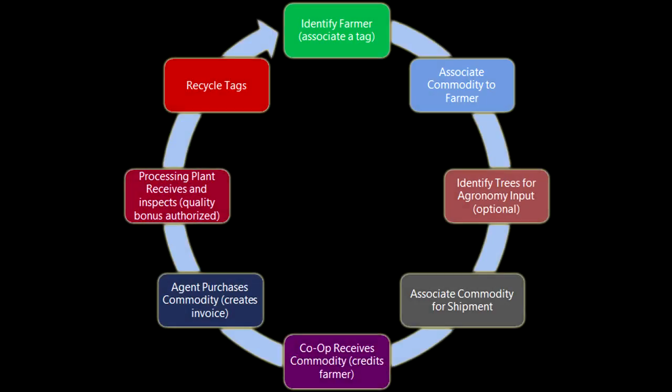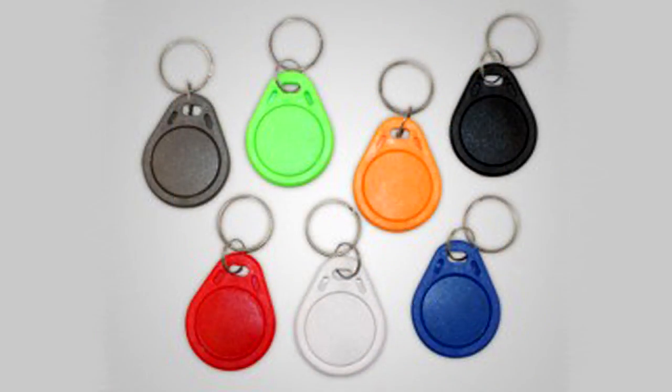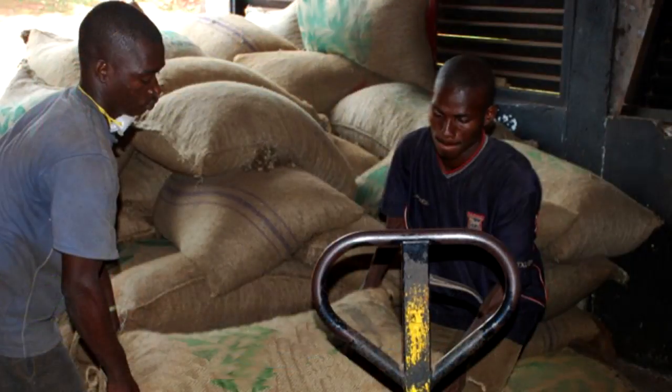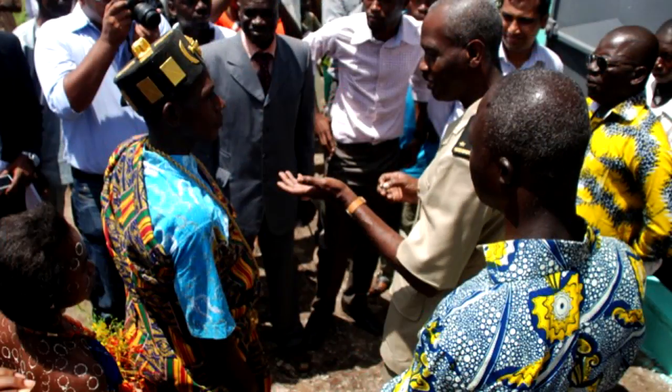So how do we do this? With a simple tracking lifecycle using near-field communications technology and NFC-enabled smartphones. The lifecycle consists of identifying each farmer, associating NFC tags to the farmer's identity, tagging each bag, scanning the bags for pickup, transporting the bags to the processing site, inspecting each bag for quality, and properly crediting the originating farmer.